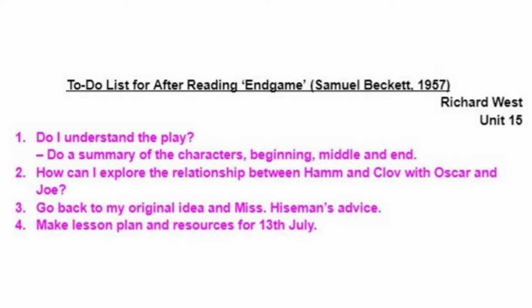At home, I made a to-do list. 1. Do I understand the play? Do a summary of the characters, beginning, middle and end. 2. How can I explore the relationship between Ham and Clough with Oscar and Joe? 3. Go back to my original idea and Miss Heisman's advice. 4. Make a lesson plan and resources for the 13th of July.